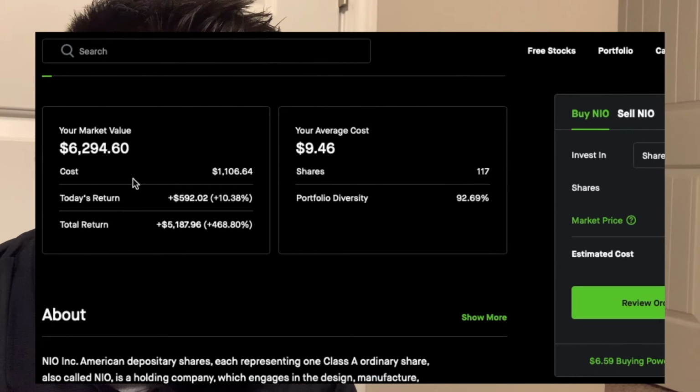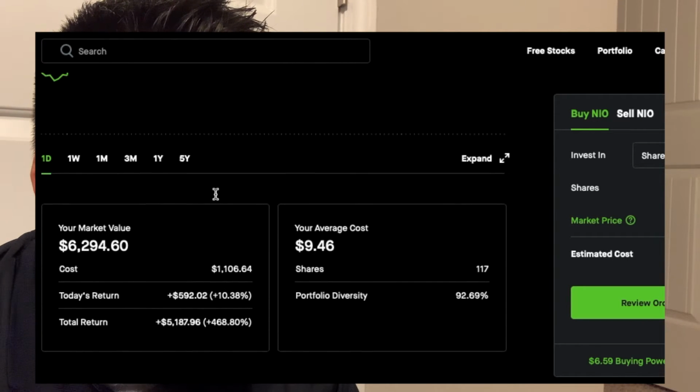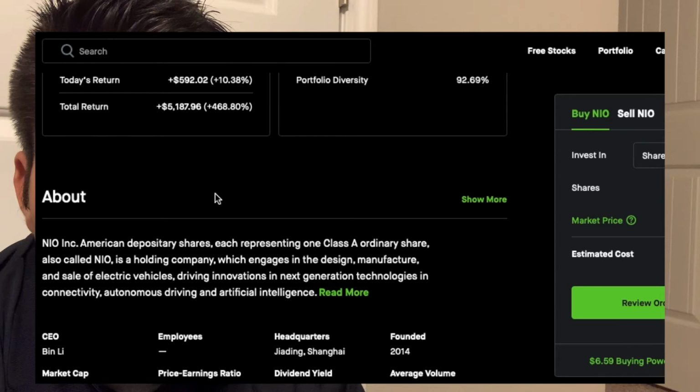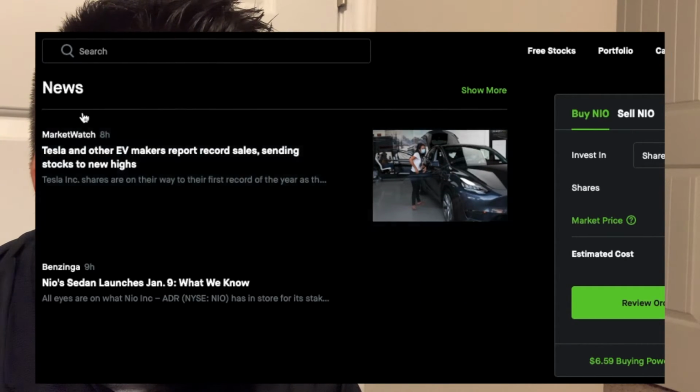And in this one, you can see it's different. You can see my cost: I bought in around 117 shares at $1,106.64. My total return today alone was $592.02. And you can see I'm almost 469% up in NIO alone. I've gained $5,187.96. And this is just roughly in the past year and a half that I've had these holdings, maybe a little bit longer for NIO. And like I said, the question is why is NIO up so much? What made it jump within the past day, up this huge percentage? So let's talk about this a little bit.